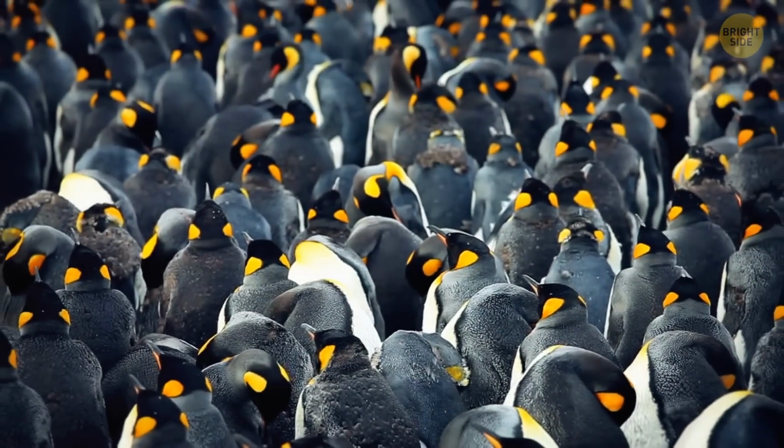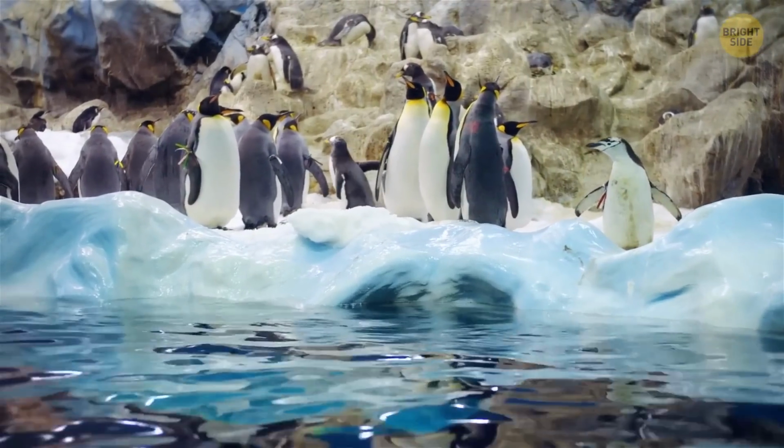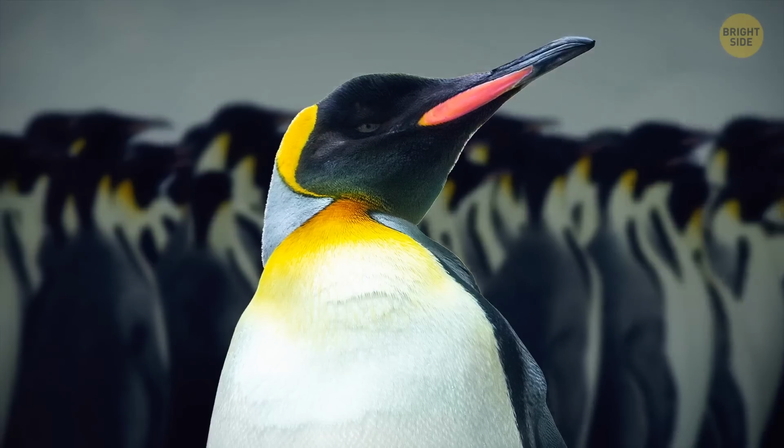Emperor penguins form large huddles. To share warmth and provide protection, they form a huddle that's constantly moving. This way, any of them can get a turn in the middle.